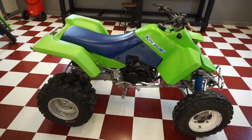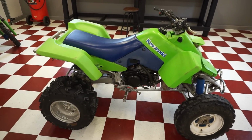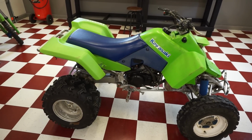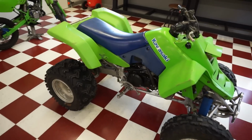Alright, so this quad you can see didn't start up right away. It's always been kind of hard starting, but once it's warm it always starts. So let's tear into that carburetor. I haven't done this in like 3 years, so let's just see what's going on in that carb.